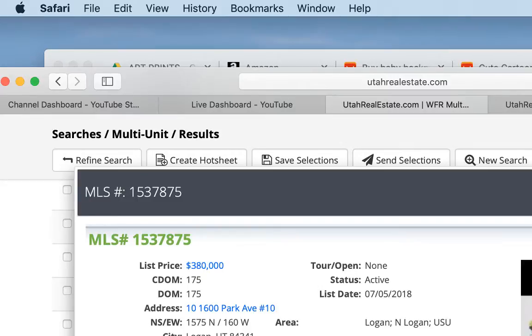So anyway, I think it's a good buy. I think it's a good buy if you're a cash buyer. I think it's a great buy if you're house hacking and you need a place to live for at least a year. If it were me, if I were moving this year, I would move into one of these. So anyway, take it for what it's worth. I think it could be a good deal.